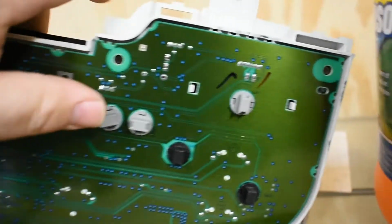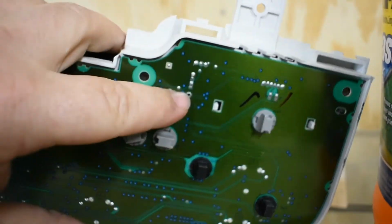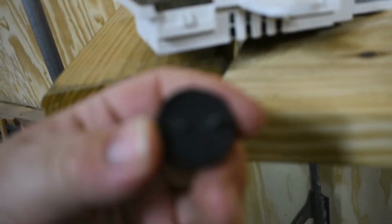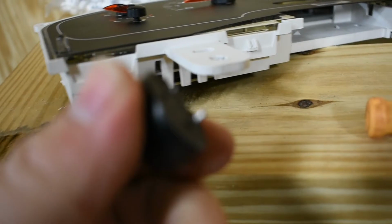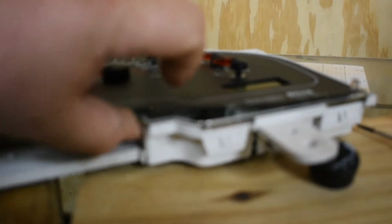I think you could actually poke it through these holes right here. The little stems on the back stick out of these 2 little holes. I bet if you just pop those one good time, it'd probably pop right out. See those little stems? But yeah, I got it out just by prying it out with a screwdriver. I got right up under this little lip and just popped it out. This opens just wide enough where it will fall out, and that's all I did to fix it.